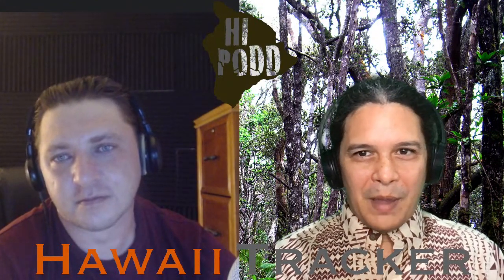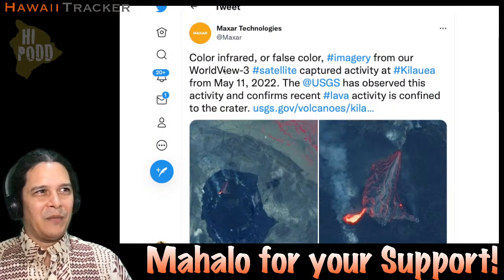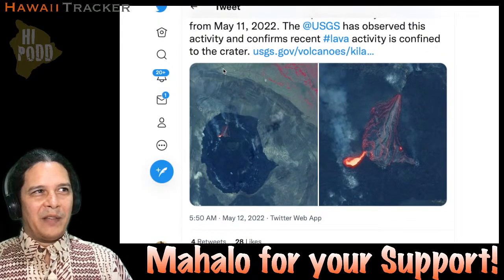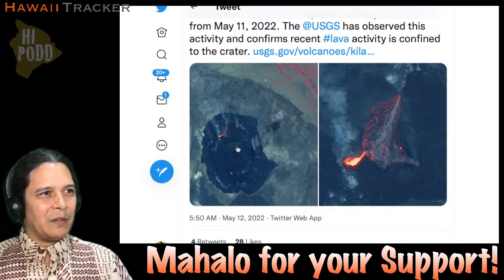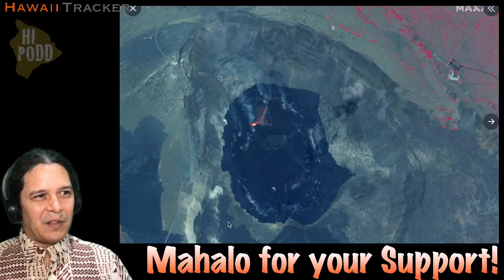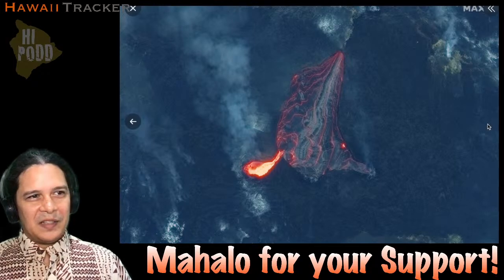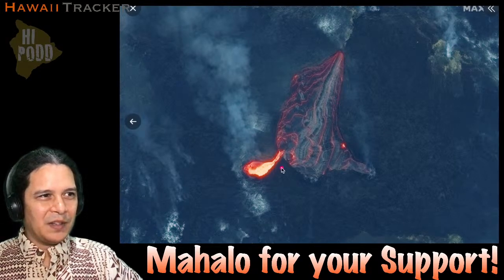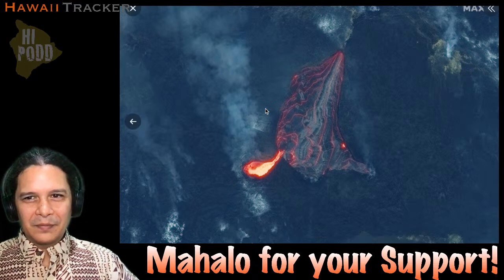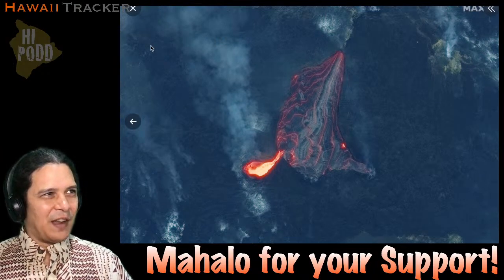Before I jump into that, you mentioned this Maxar Technologies tweet. Here is a tweet from Maxar Technologies, color infrared fast color imagery from the WorldView satellite from May 11th, 2022. I'll blow it up a little so you can see. There's a satellite view of the lava lake, wider angle, and then zoomed in. It seems like it was during a time when the lava level was a little lower, so you can see rapids and a whirlpool at the bottom of the pit. Pretty cool, and surprisingly clear for the past few days. They must have got it just right.